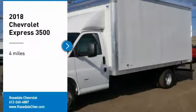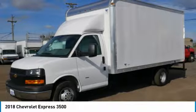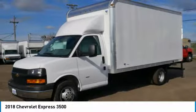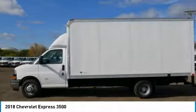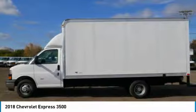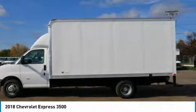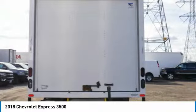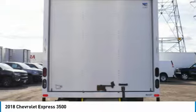Stop by and take a look at the 2018 Chevrolet Express 3500. Chevrolet Express 3500 passenger and cargo vans do exactly what they're supposed to do. Allow you to transport, haul, tow, and work like you need to. The Express offers massive spaciousness, style, safety, and a surprising amount of optional features.